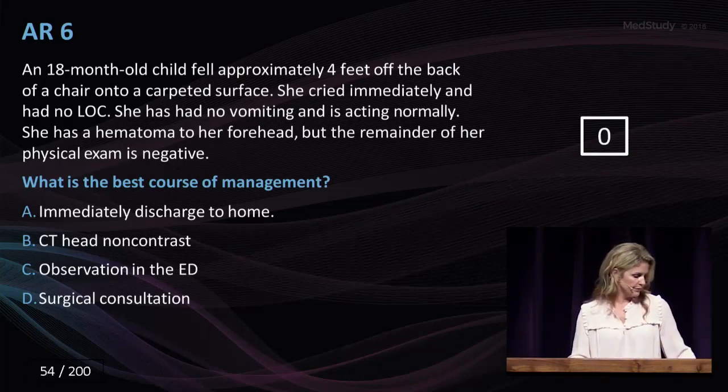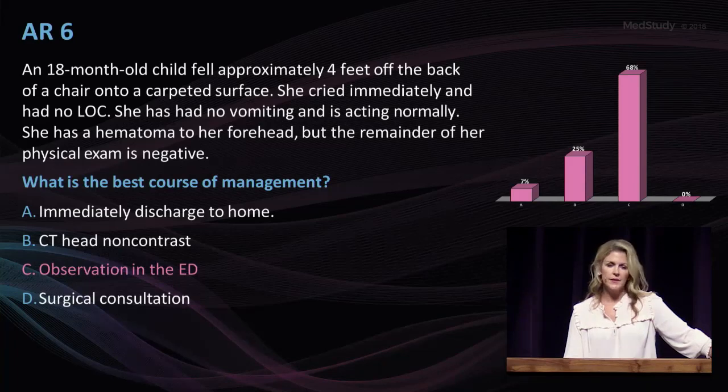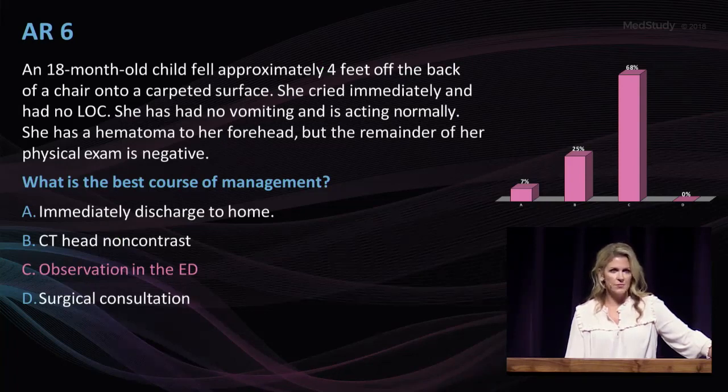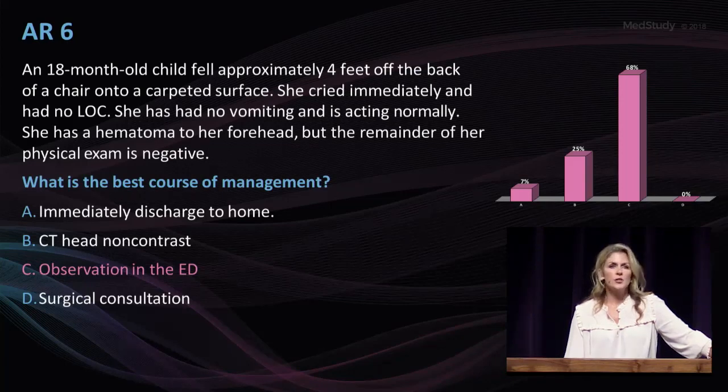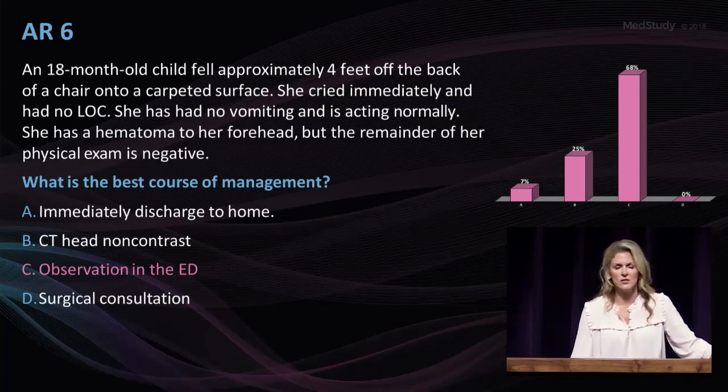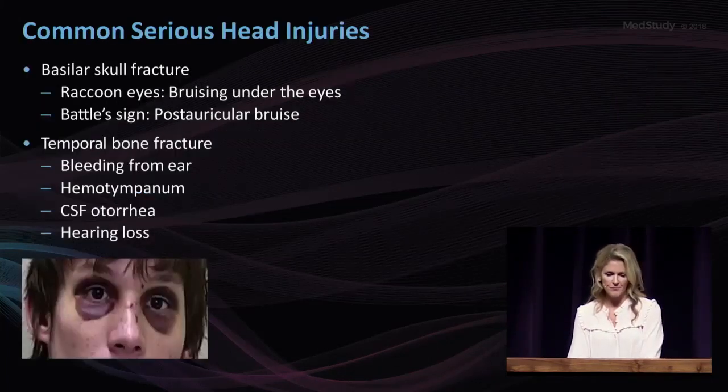Exactly. So A, immediate discharge to home is not correct because she technically met a high-risk mechanism criteria. She fell 4 feet, which is greater than 3 feet, so she warrants a period of observation. CT head non-contrast, we would not choose that initially because she has no altered GCS and she has no palpable signs of skull fracture. That would be our first choice, so B is not correct. C is observation, that is correct because of the mechanism, but the remainder of the questions are normal. And D, surgical consultation, not yet. We don't know that she has any evidence of injury.